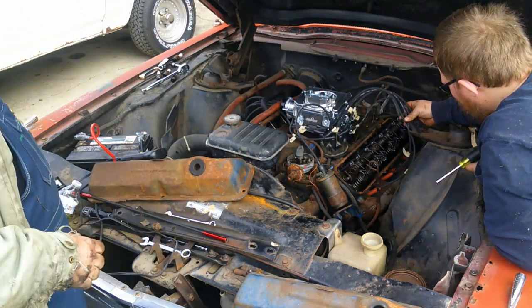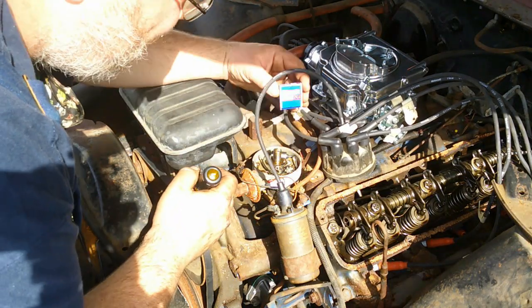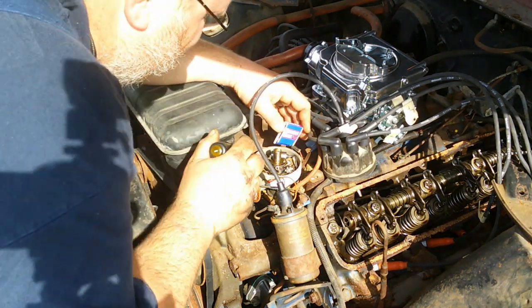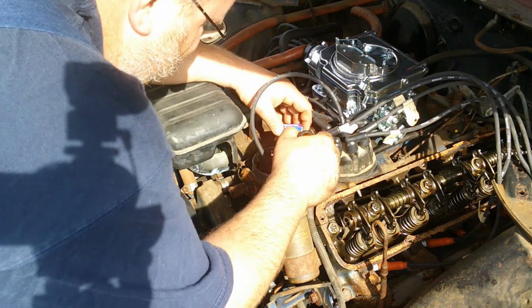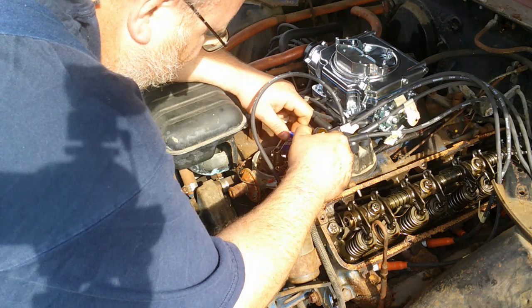I need to reset those points. Alright, so I asked him to bring me a matchbook. I was not expecting to get that. But nonetheless, go ahead and try to get these points set right.